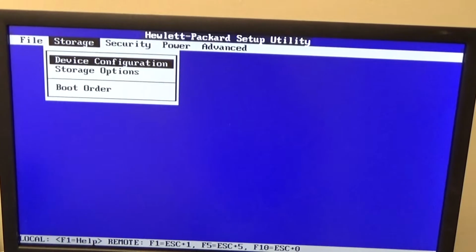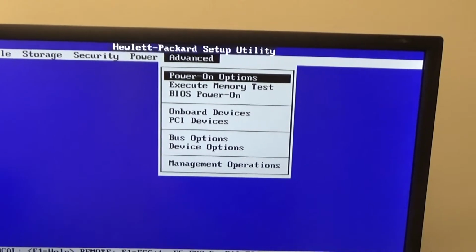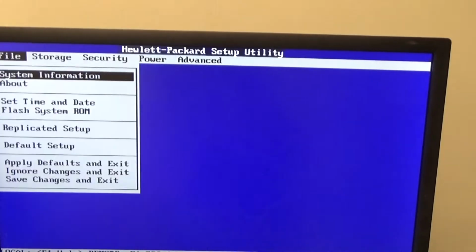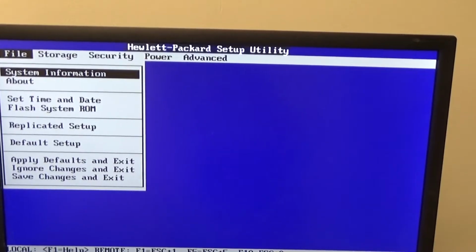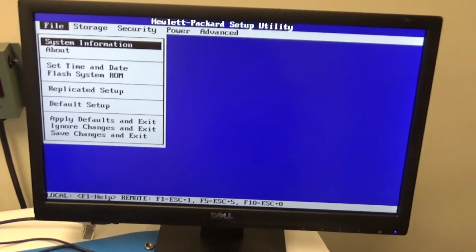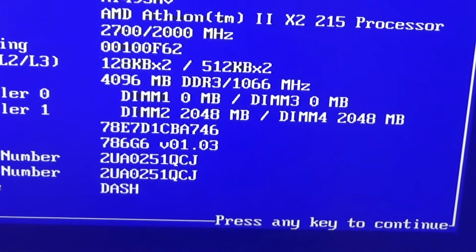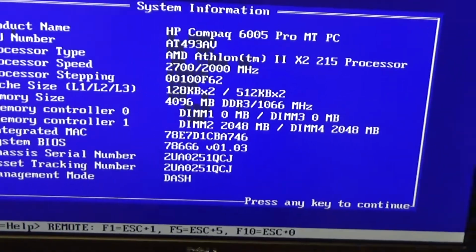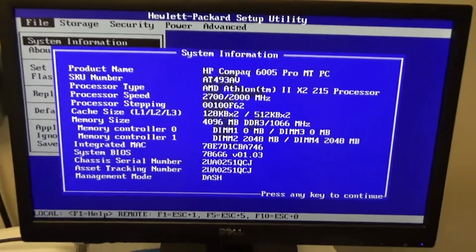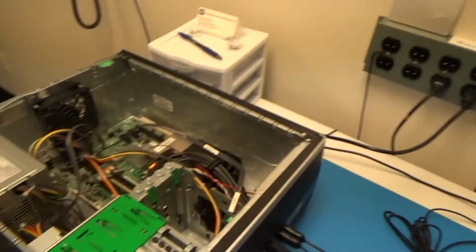Let's see. I was just seeing if there was any kind of log or anything, event log. I don't see that. So let's just, for the sake of completeness, because this thing showed memory controller 1, they were both there, I'm just going to switch. Yeah, that'll be a good way to test all the sockets. I'll just move both of them to the other 2 that they're not in right now and boot it back up again and just make sure they all work. So we'll just go ahead and do that.